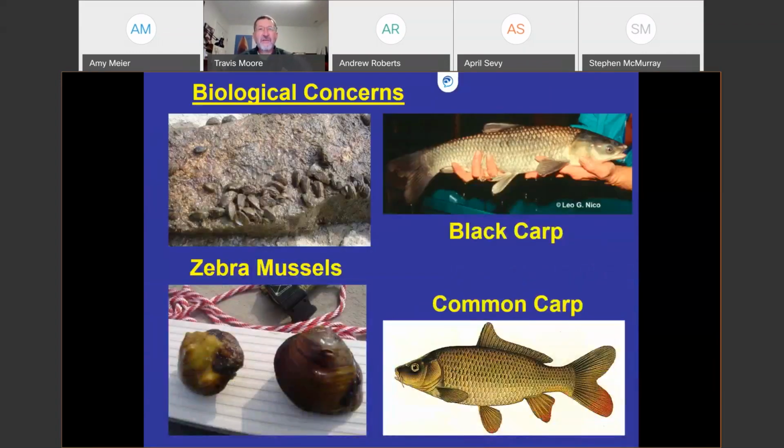Some of the biological concerns, of course, we've talked about zebra mussels before. In that bottom left-hand photo, you can see some of the dark blotches down here. These are places where zebra mussels were once attached to these mussels. And so that can be problematic for them as they're feeding and burrowing and just trying to survive. Black carp is a fish species that's on the scene more recently over the last 10 years or so. Their numbers continue to grow, and they are a mollusk eater. They end up eating snails and freshwater mussels, and they have throat teeth that can crush those shells. And then even common carp have very similar throat teeth, and they've been observed feeding in mussel beds and picking up small freshwater mussels too.